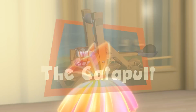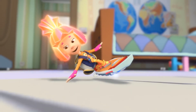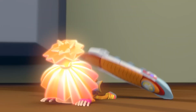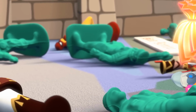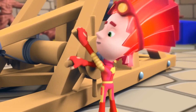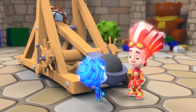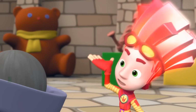The catapult. There's no way these toy soldiers could have shot it themselves. Now that was a good shot. It wasn't real long, and not high either. And off target. It was pretty awful. It was good, but awful. I got it. So what do we do? We need to raise it up a little higher.